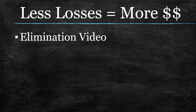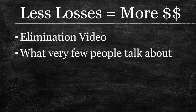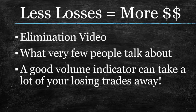And as is often the case with a lot of things I talk about, very few people are talking about this. They're not focusing on this, and they absolutely should. Because a good volume indicator can take a lot of those losing trades away, and taking away a losing trade is every bit as important as adding on a winning trade when it all averages out.